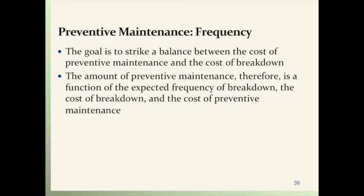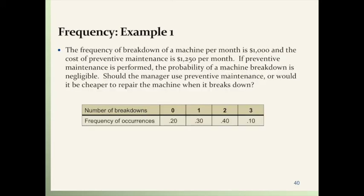And it's really a function of the frequency of breakdown, the cost of a breakdown, and the cost of preventive maintenance. So here's an example. The cost of a breakdown of a machine is $1,000. The cost of preventative maintenance is $1,250 per month. If the preventative maintenance is performed, the probability a machine will break down is negligible. Should the manager use preventative maintenance, or would it be cheaper to repair the machine when it breaks down?